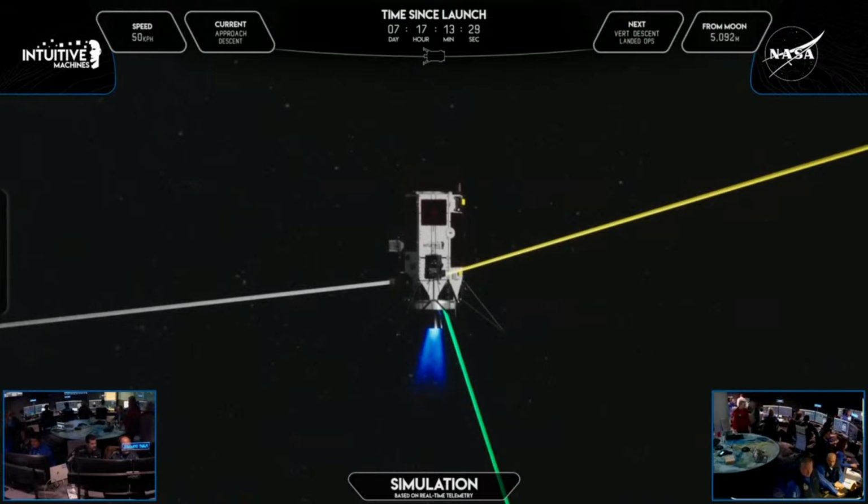Fido, I'm looking at the SenseXL. Do you see the SenseXL reading? Let me look. The mission director is checking to see if the lander is seeing SenseXL. 1G.